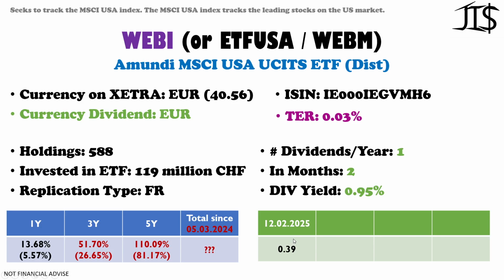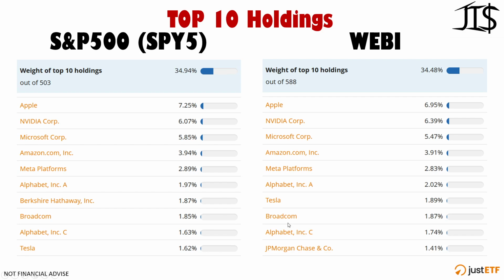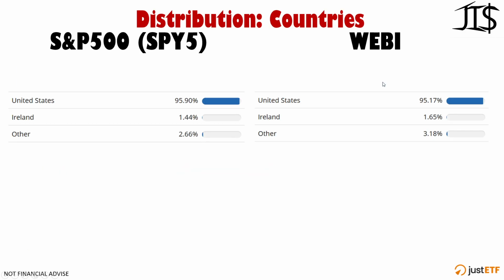And if you look at the top 10 holdings, you see that it's more or less the same. So you have Apple, Nvidia, Microsoft, Amazon, Meta, Alphabet. Here you have Berkshire. You don't have Berkshire in WEBI in the first 10, so it comes out later in the top 20. It's available, but not in the top 10. But then you have Broadcom, you have Alphabet, and you have JP Morgan Chase instead of Tesla, because Tesla is here a little bit higher. But little differences. Even the weight of the top 10 holdings is more or less the same.